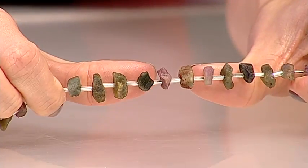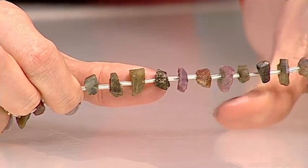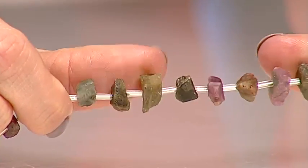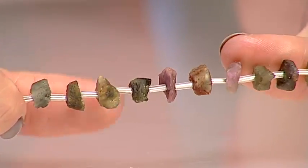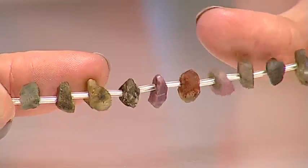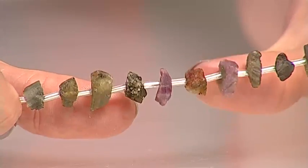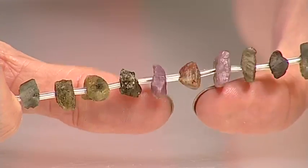Have a little look. Absolutely beautiful. If you've already got some tourmaline in your stash, then you can mix this with them as well. Even if they're polished or faceted, it's really nice to mix the rough with the smooth. Gorgeous. Look at those pinks in there. Stunning. It's also a birthstone.